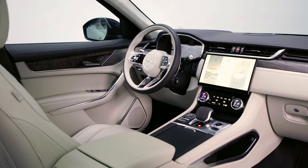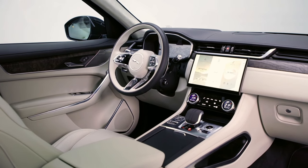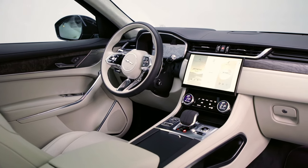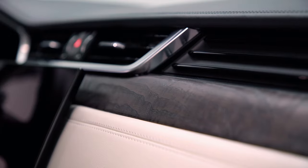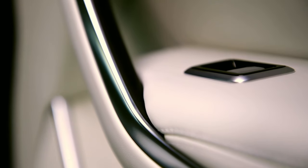Tactility is another way in which to communicate luxury. Around the interiors, your hand will touch upon materials that exude authenticity, such as the open pore wood veneers, the engine spin aluminium, and its beautiful soft leathers.